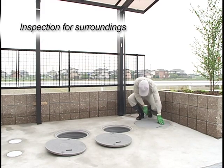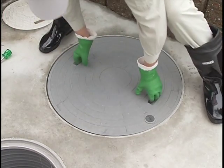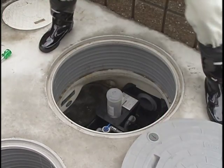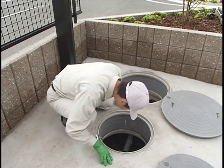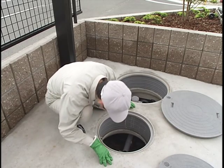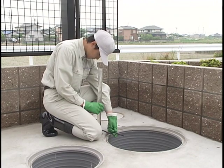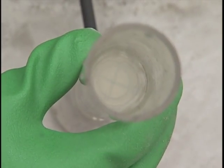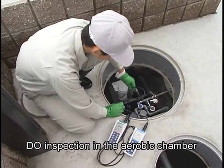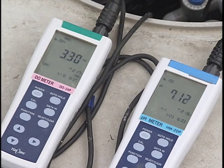Check for odors, bugs, vibration, noise, and foreign objects. Also check the inspection opening for foreign objects. When an odor exists, or the transparency of treated water is 20 centimeters or less, measure the water temperature, transparency, potential of hydrogen, and oxygen demand for each chamber.